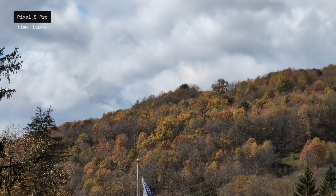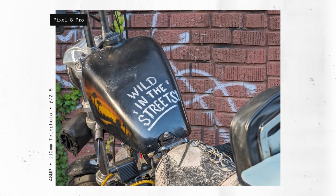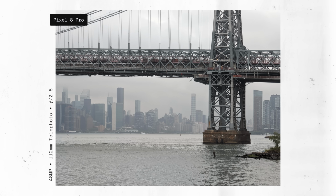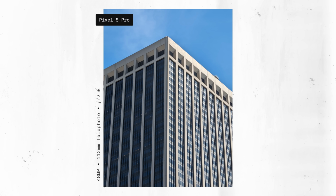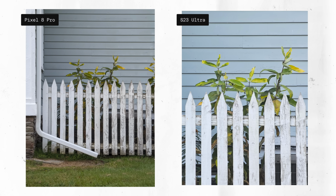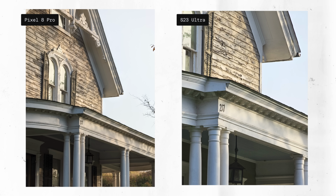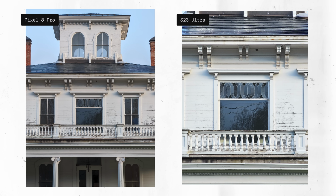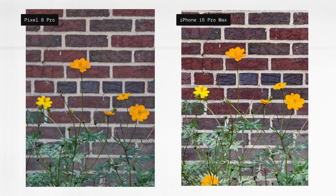The 48-megapixel telephoto lens has an improved f2.8 lens that captures more light. It is still a 5x zoom that equates to around 112 millimeters, and much like the iPhone 15 Pro Max's 5x telephoto, it doesn't hold a candle to the S23 Ultra. Samsung's 10x 230mm telephoto lens is obviously more zoomed in, but also just plain sharper in good light. Compared to the iPhone 15 Pro Max though, the Pixel more consistently identifies objects and separates them from the background.